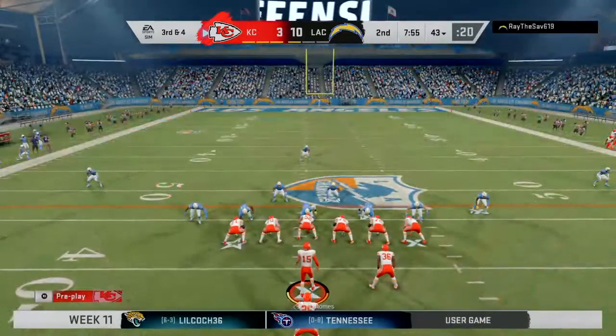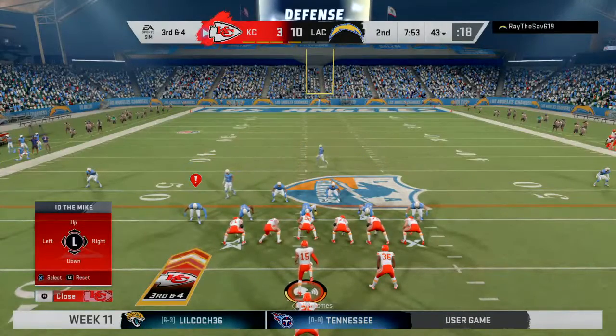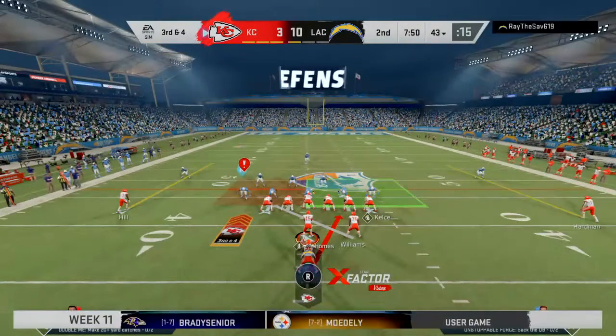Two minutes gone by, second quarter. Switch.